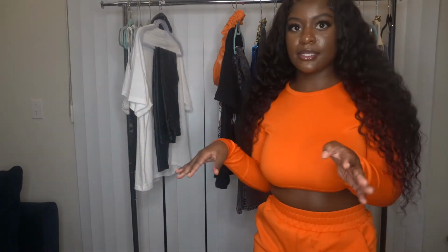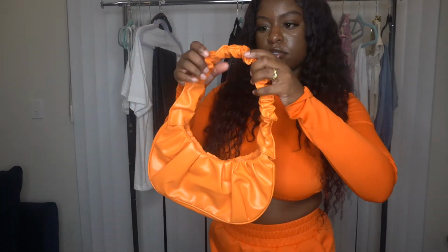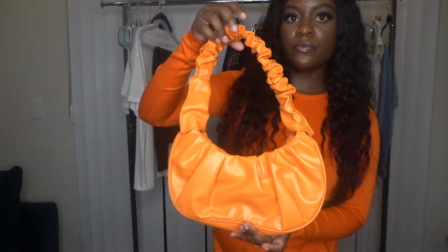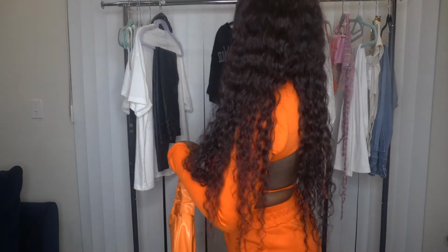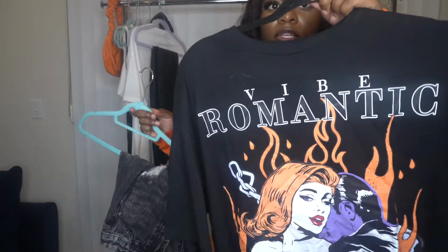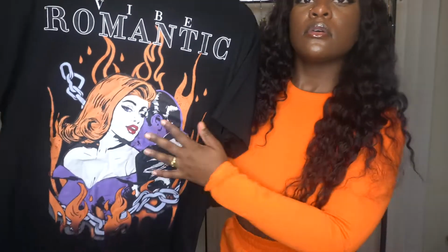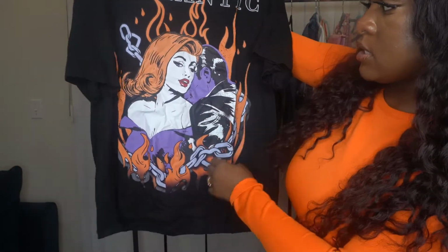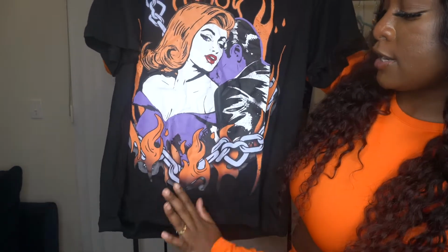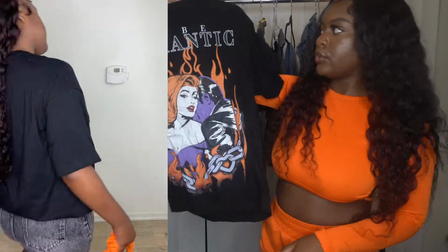And that's it as far as that outfit. This purse again, this orange purse. So yeah, this is what this purse is looking like, y'all. And we're gonna be pairing it with this graphic tee that says Vibe Romantic at the top, and then it just has a little girl with orange hair, orange flames going on, purple, whatnot. Very cute, very, very cute.